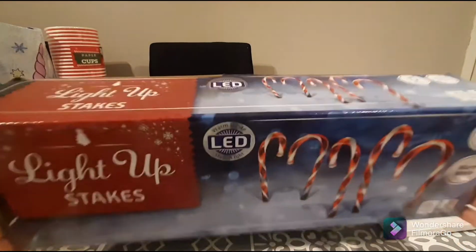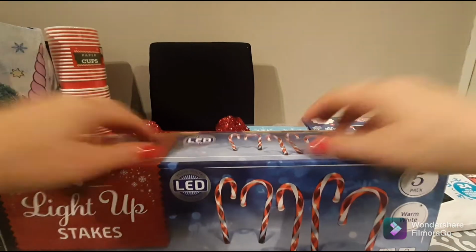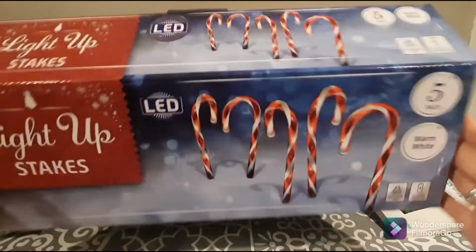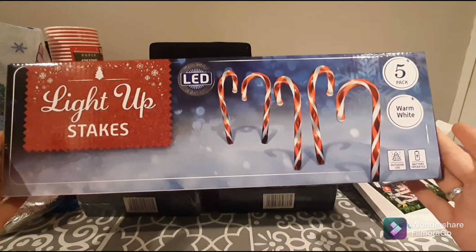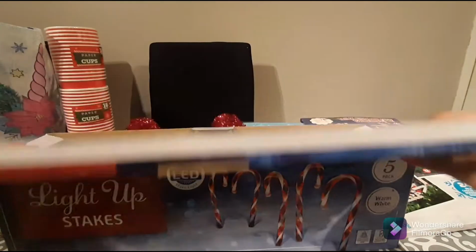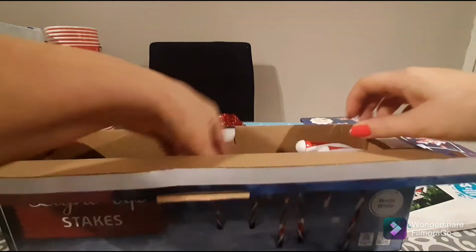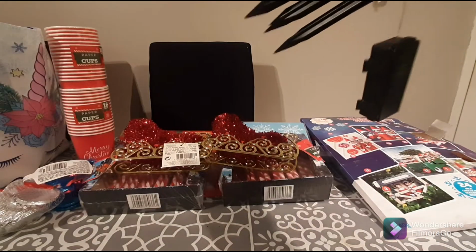They are so cute and adorable. Guys, I've already opened these and taken them out because I purchased some batteries when I was in Poundland. These little packs, by the way, guys, cost me £5. I think that's pretty decent for some outside decorations. But I wanted to make sure that they worked before I kept them. So I put batteries in them.